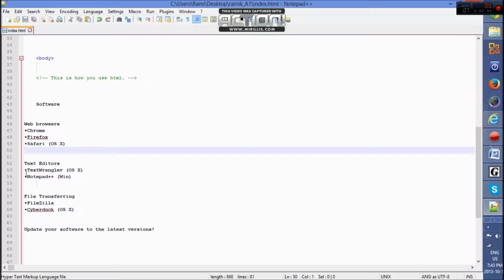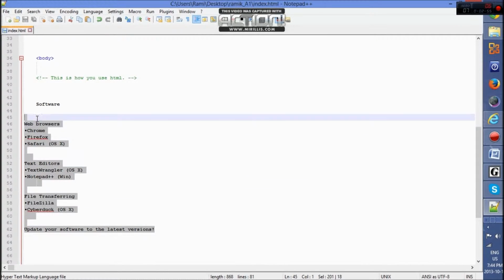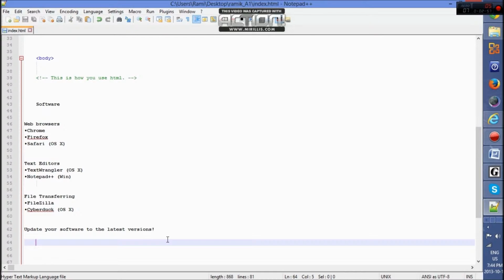Text editors, here's the text editor that you need. If you're on Apple, Text Wrangler. And if you're on Windows, Notepad++. Actually, this is what I'm on right now, Notepad++. It's a text editor where you write your code. And then for file transferring, FileZilla. So you download this one, and go Chrome, and you're good to go. All right? Let's get rid of all this stuff.